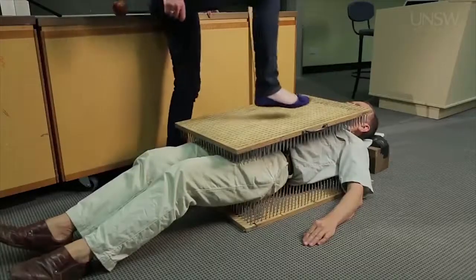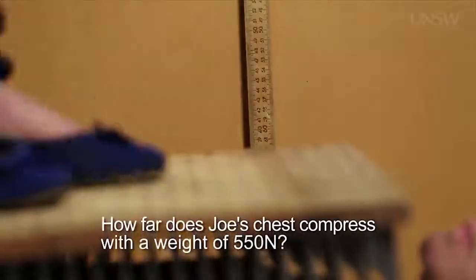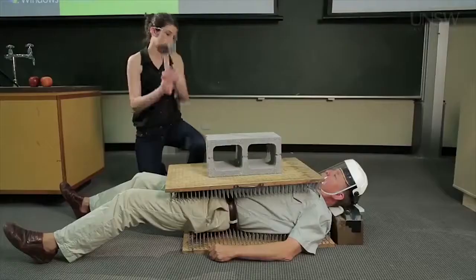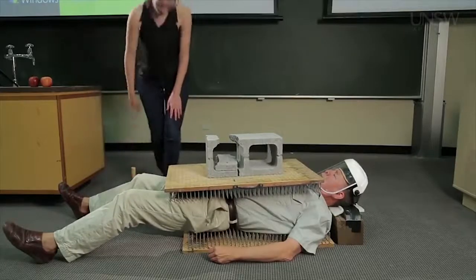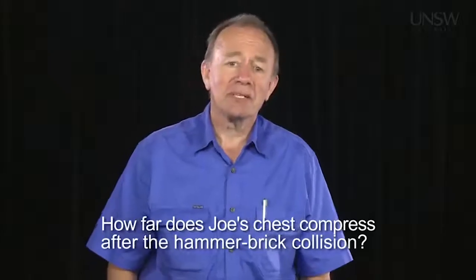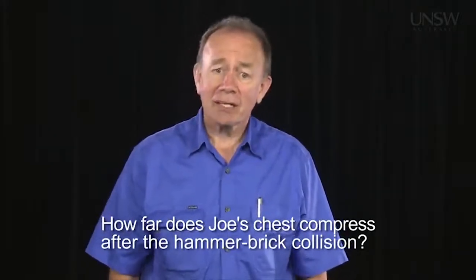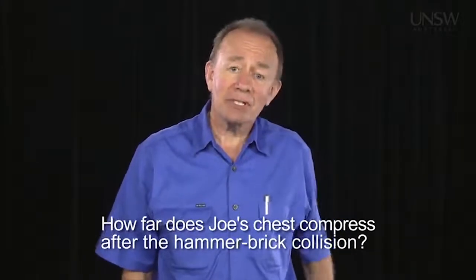Further, we did this experiment to measure the spring constant of my chest. So, after the collision, I can use conservation of mechanical energy to get a pretty rough estimate of the maximum compression of my chest. Obviously, I did this analysis carefully before I did the demonstration. We'll give you the details in the quiz. But here's an interesting point. Given that the results of this calculation are very important for my health, you might wonder why I was happy to use some pretty crude approximations.